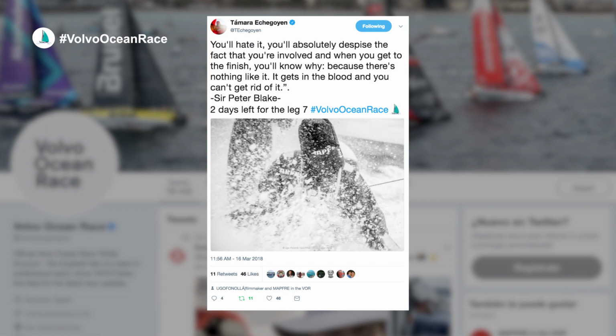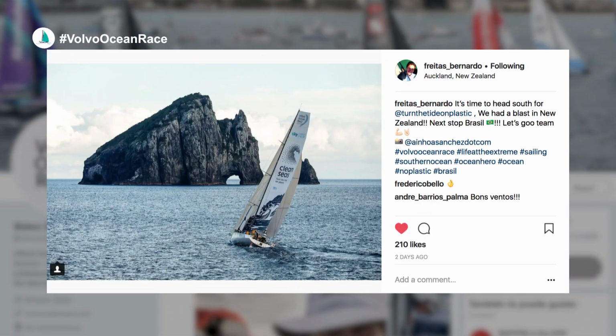Tamara Echegoyen, first-time Volvo Ocean Racing sailor, making an incredible reference to Sir Peter Blake, the legend of this race. So, as she says, he says, you'll hate it. You'll absolutely despise the fact that you're involved, and when you get to the finish, you'll know why. It's because there's nothing like it. It gets in the blood, and you can't get rid of it. Words coming straight from history from an old school sailor into a first-time Volvo Ocean Racing sailor, but clearly the current is passing from one generation to the next.